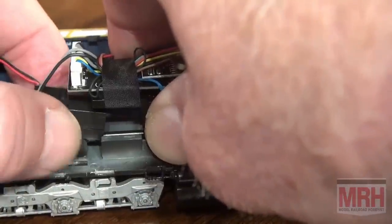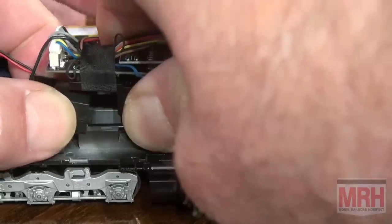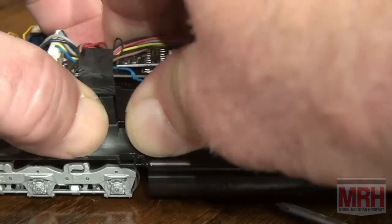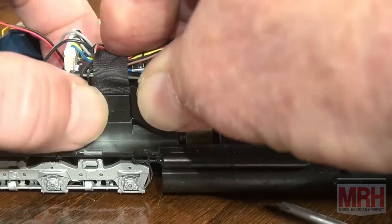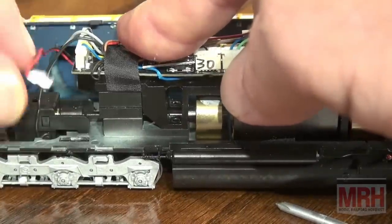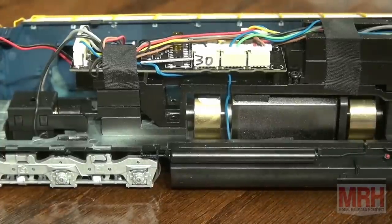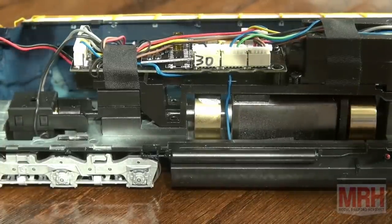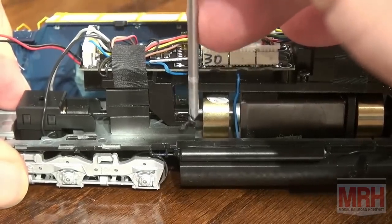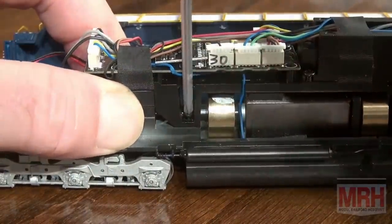So watch now. As I lift this up a little bit, slide the speaker into position, and I notice there's some tabs in the metal frame of the locomotive and under the speaker where it'll sit just like that and snap into place. And then we've got our wires right here, which we'll plug into our sound decoder. So what I'm going to do now is take these screws and simply put them right back in the locomotive through the plastic frame into the metal frame, just like this.